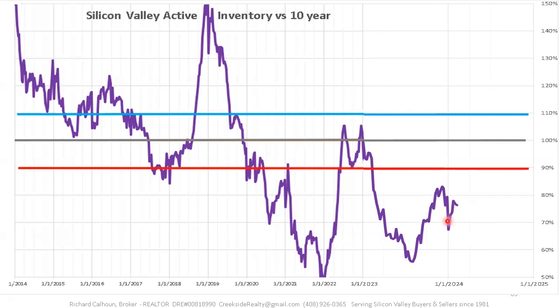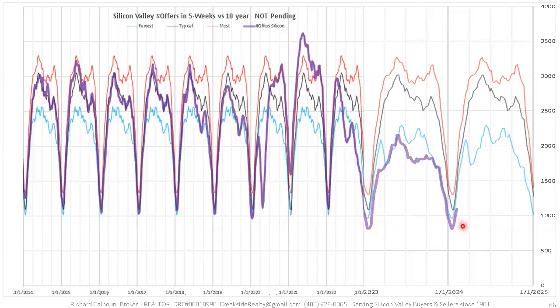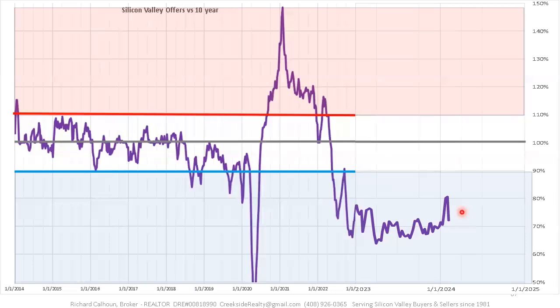of the year. And the same concept now looking at the number of offers. Now the number of offers are pretty close to the blue line, but a little bit on the low side. It's following the normal trend. And so you have typical behavior with just less inventory than you'd expect. And here you can see typical behavior, but with less inventory.